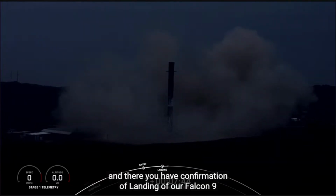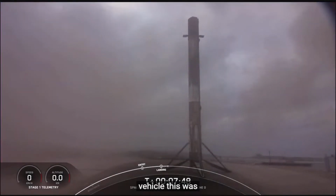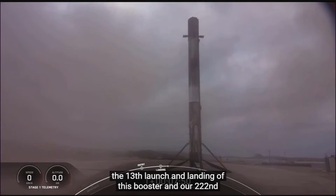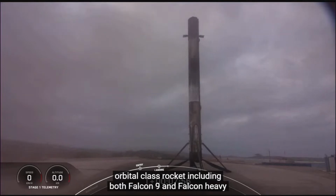Stage 1 landing confirmed. And there you have confirmation of landing of our Falcon 9 vehicle. This was the 13th launch and landing of this booster and our 222nd overall successful recovery of an orbital class rocket, including both Falcon 9 and Falcon Heavy first stage landings.